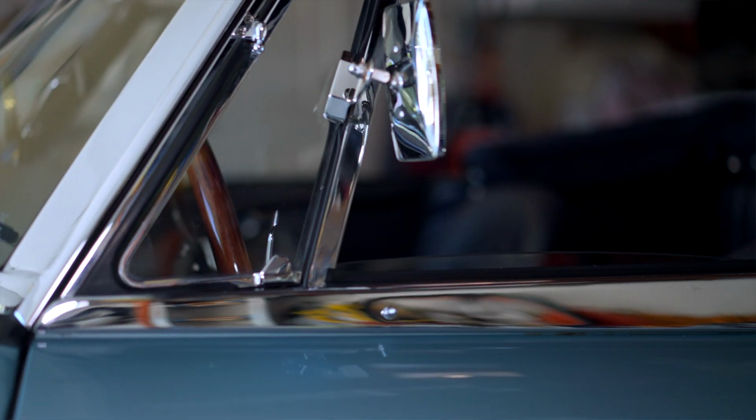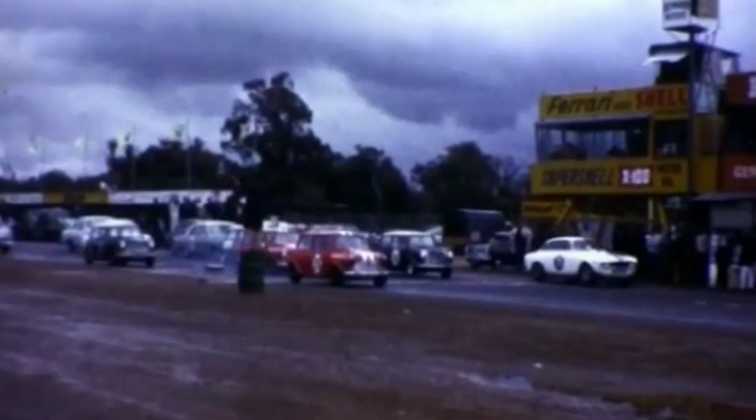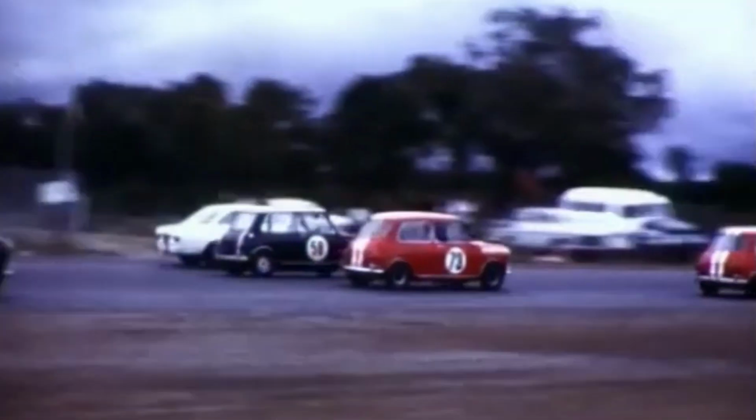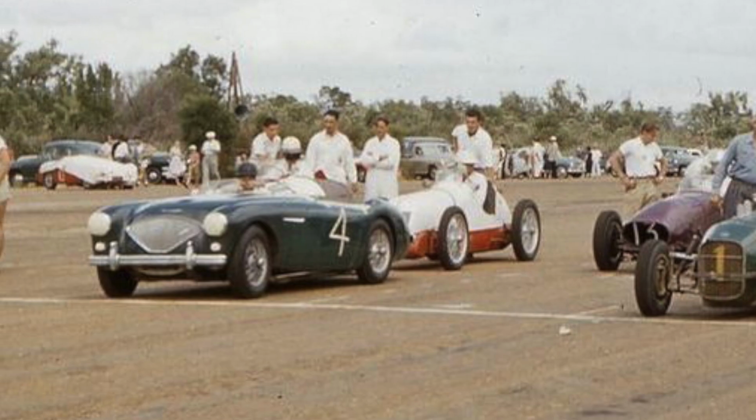So I attribute my love affair with the Austin Healey back to when I was a teenager in Australia, sneaking up to the Caversham racetrack to watch the cars go around the mile or so circuit. And there was a low-slung car that I found out was called an Austin Healey.